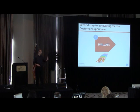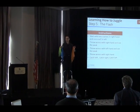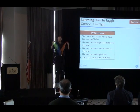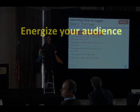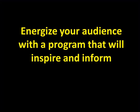In the evaluate phase, it's our third phase, so we're going to be juggling with three scarves. The trick here is focus. There's going to be a lot going on. There's going to be a lot of extraneous information. You're going to see scarves flying all around you, not just your own scarves, but other people's scarves. What you're doing is to focus just on making three good throws. Don't even think about it.